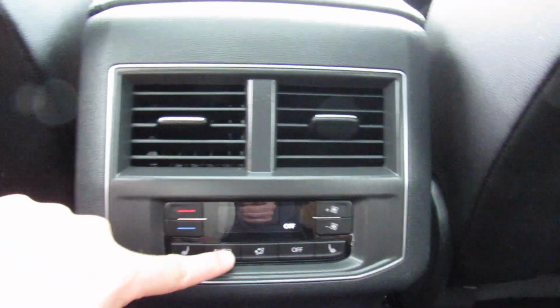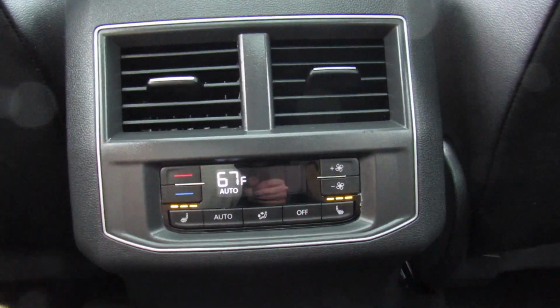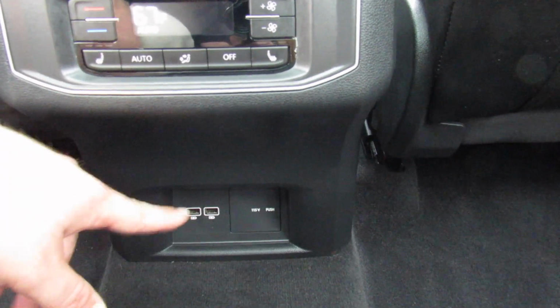You can see in the middle, you have your climate controls. There are single zone automatic. You can adjust the temperature, fan speed, as well as 3-stage heated seats for both of the passengers. Below there, 2 fast charge USB ports and then a regular power outlet. You do have back seat pockets on each side.